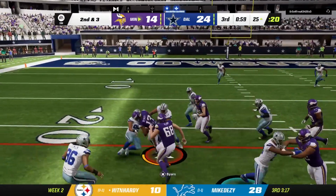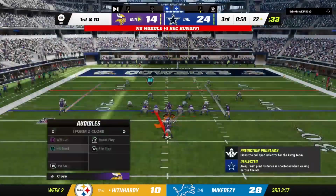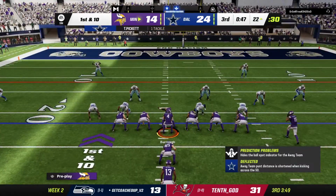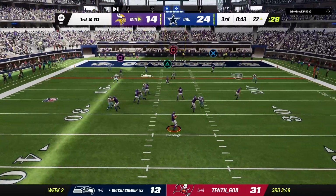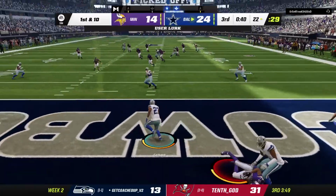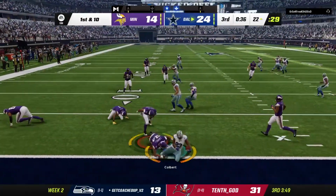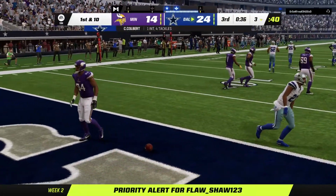On second down, they'll run it here. And he'll be a couple yards shy of the red zone here at the 22-yard line. Burrow on play action. And this is going to be intercepted. And the Cowboys are going to take possession here at their own 3-yard line.